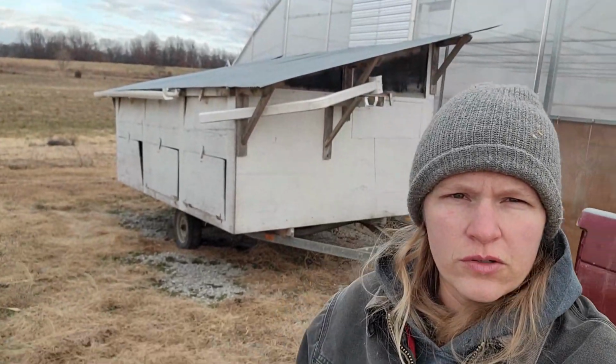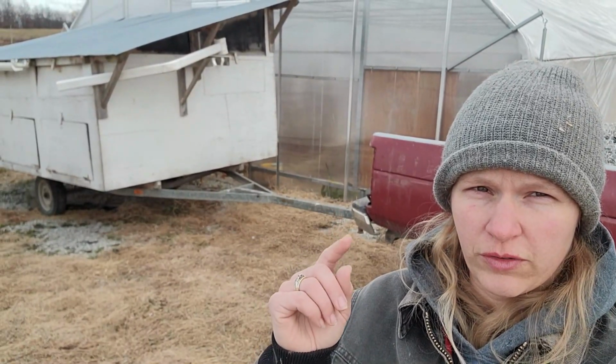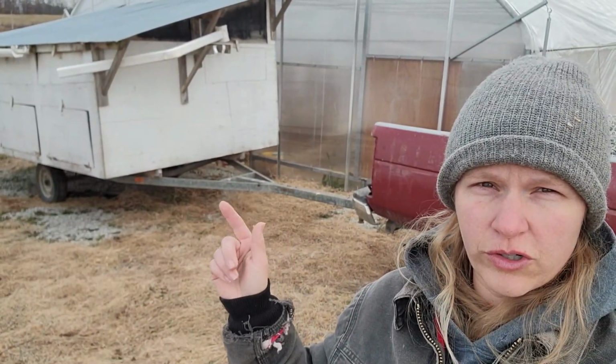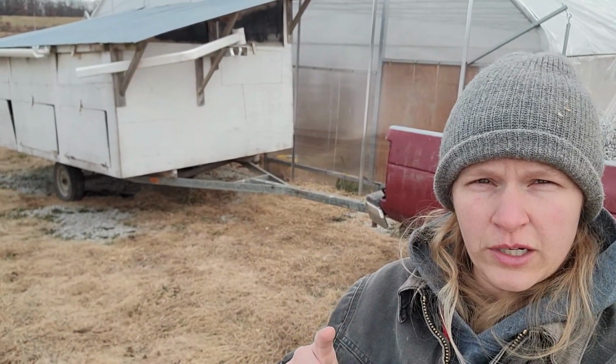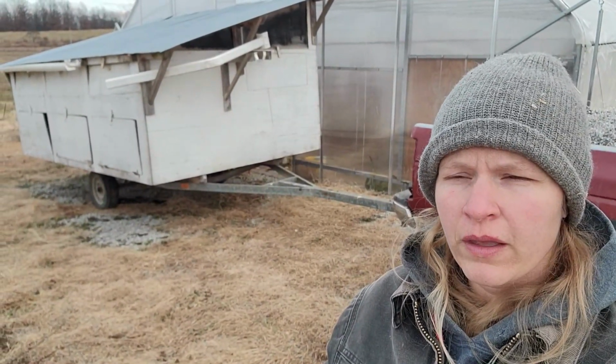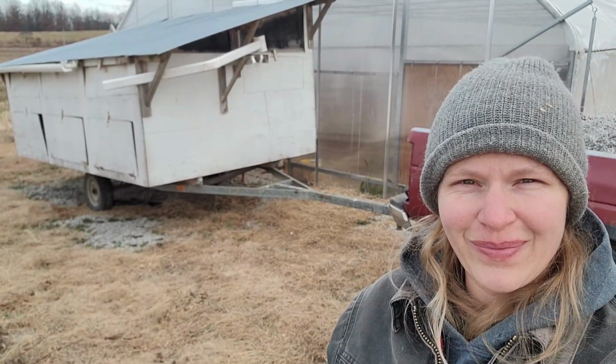So what I'm going to do next is disconnect the truck from the trailer, and then take their electric fence and go around their trailer, so that they still have protection from predators. We'll go ahead and make that hot as well, and then we'll let them out and see how happy they are.